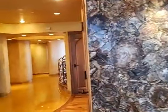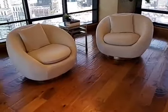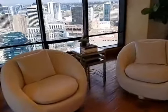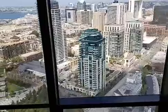So I'll kind of do a little bit of a circle of this space so you can see it again, a casual sitting area to where you can enjoy a glass of wine and views. You can have 15 people in the space casually and very easily. So I just want to show you the view from just this area, and that is the Embarcadero.